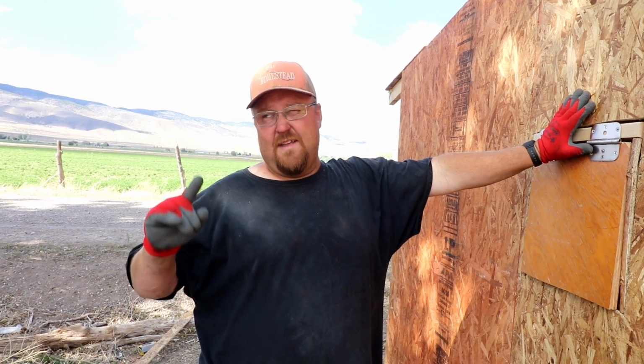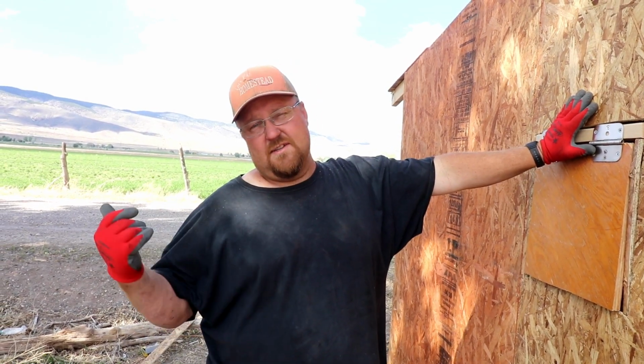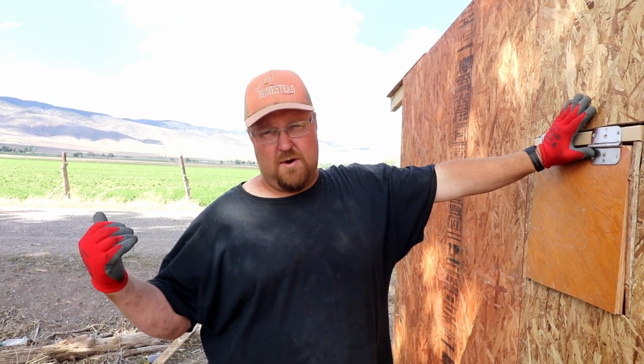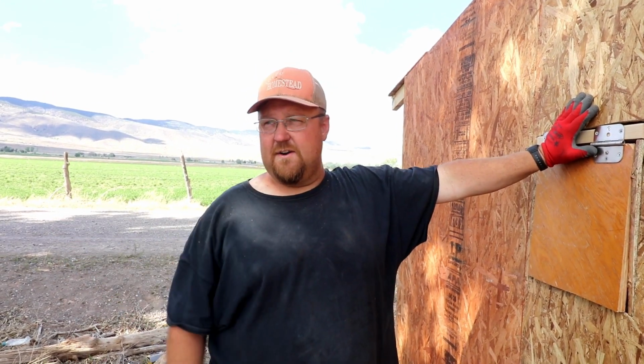So I think what we're going to do now is go see if we put out some swarm traps. Yep. All right, I'm going to go out and put out some swarm traps, and we've got to go move water.